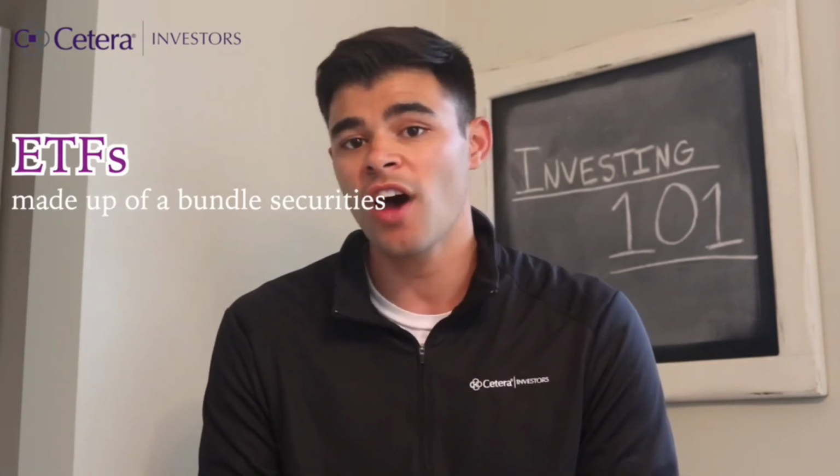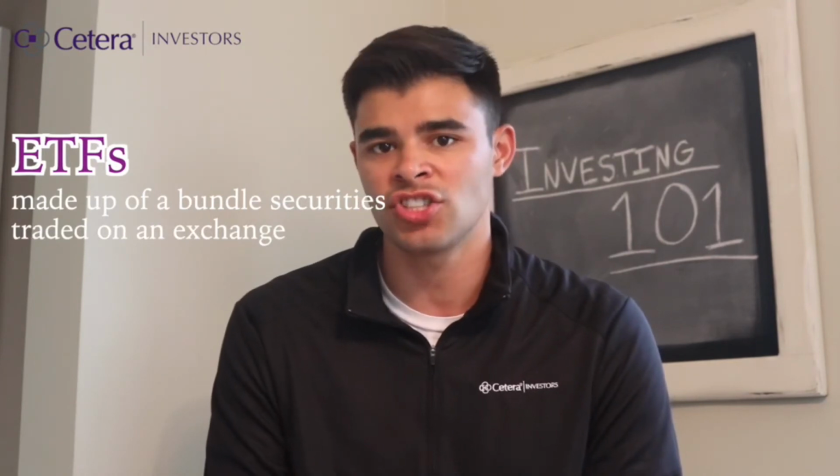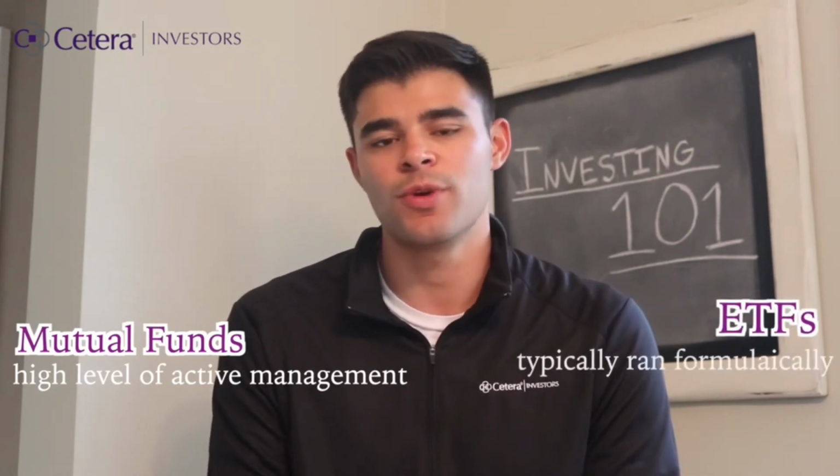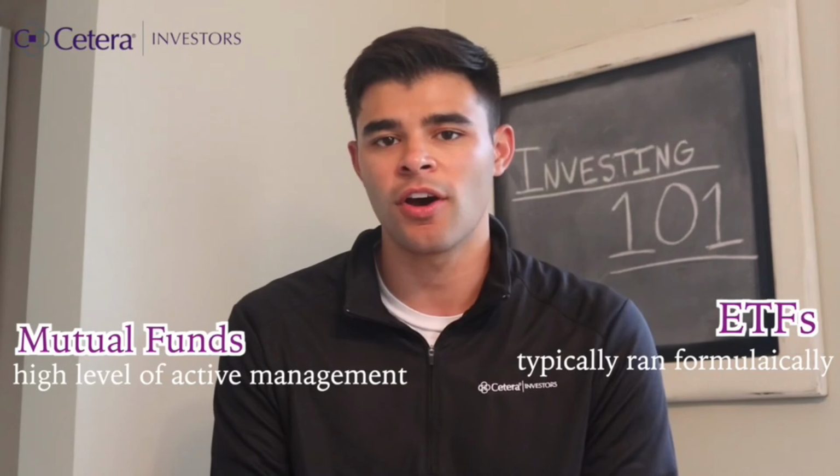The last type of investment vehicle we'll talk about are ETFs, or exchange-traded funds. Exchange-traded funds are somewhat of a hybrid between mutual funds and individual stocks. They're similar to mutual funds in that they're made up of a bundle of securities. However, they're also similar to stocks in that they are traded on a stock exchange like stocks are. One difference between ETFs and mutual funds is that mutual funds typically have a high level of active management, meaning a lot of buying and selling of securities is going on within the funds. ETFs are typically run formulaically with not a lot of active management and trading going on inside of the funds.